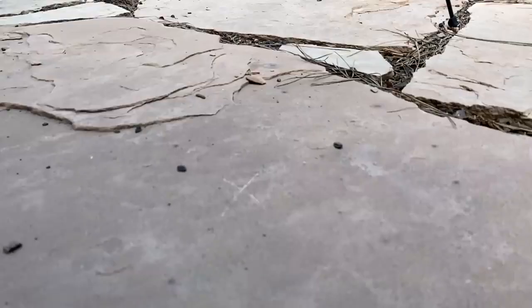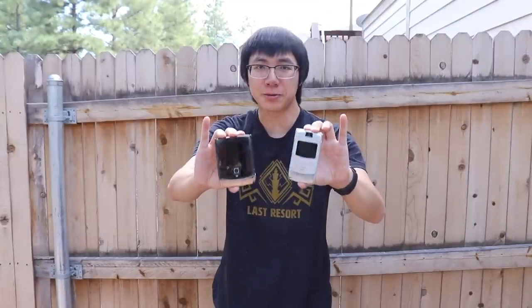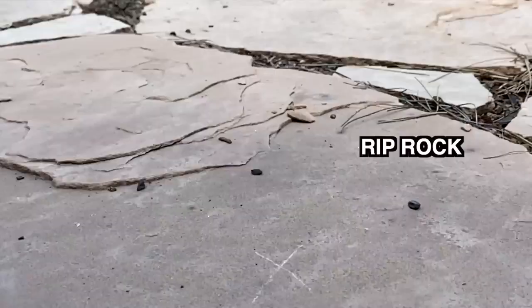Closed! Corner drop. 3, 2, 1. Same old on both of them. Nothing much changed. Now the closed, front-facing drop. 3, 2, 1. Old Razr, yeah, battery cover fell off. Whoa, how special, still working.